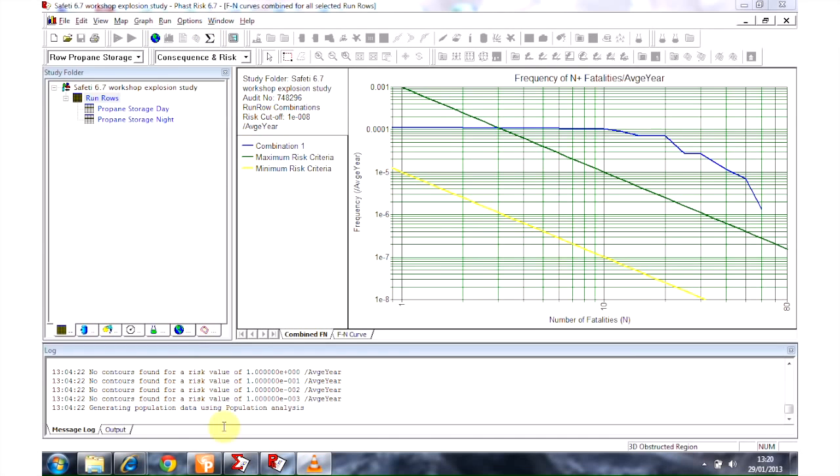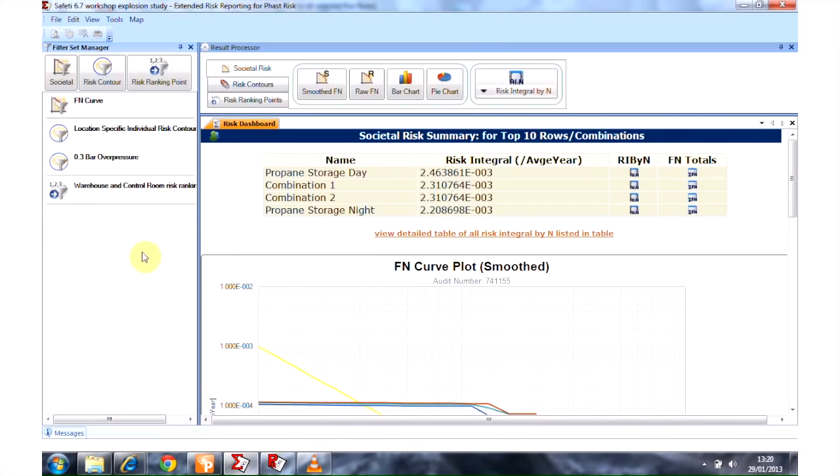So here's the extended risk reporting tool, and it opens up in a new window. It takes up so much space that it deserves its own little side application, and it's a really nice tool. It sits on top of a database which pivots through all of the data and provides you with cross-referencing and analysing of all of these risk results. So it's very similar to what we did with the risk ranking report and the societal risk report, where you can drill down into your results.